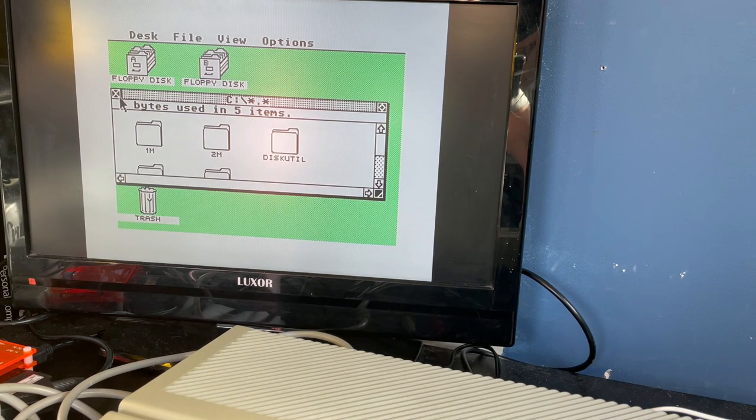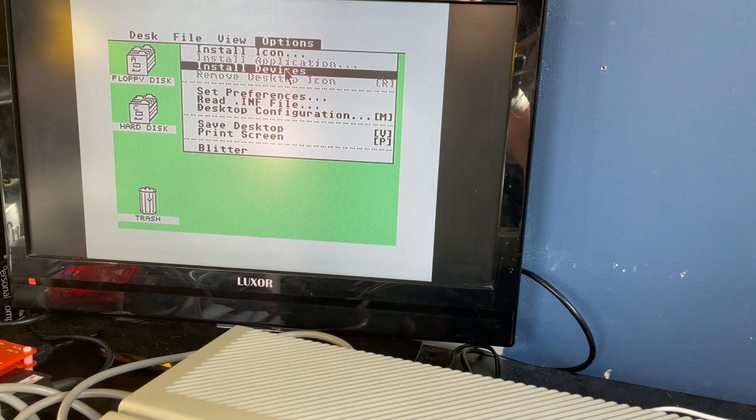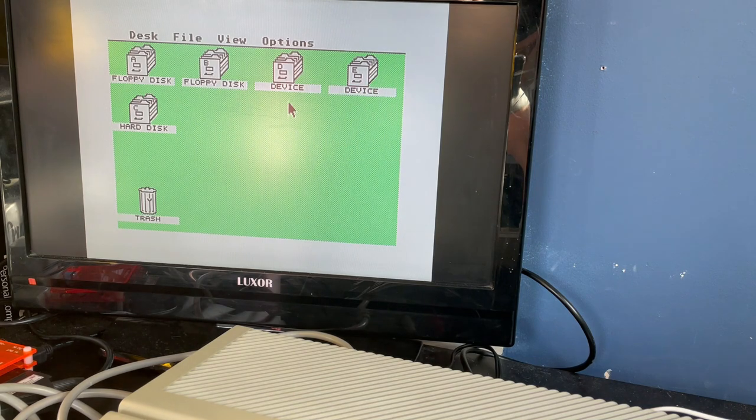By default, the other partitions aren't visible, but we can add those to the desktop by going to Options and then Install Devices, and our missing partitions also appear as hard drives on the desktop.